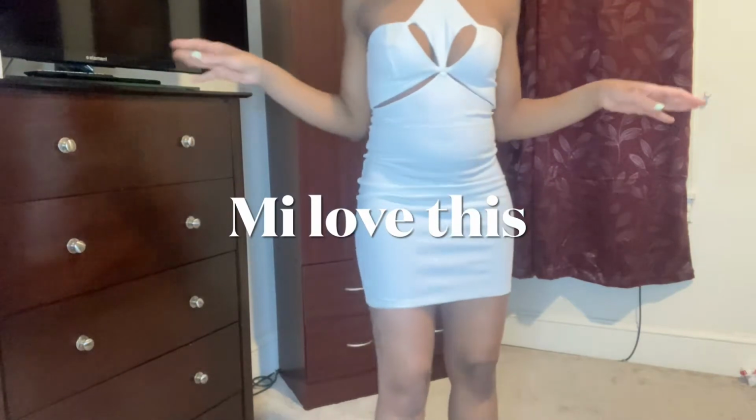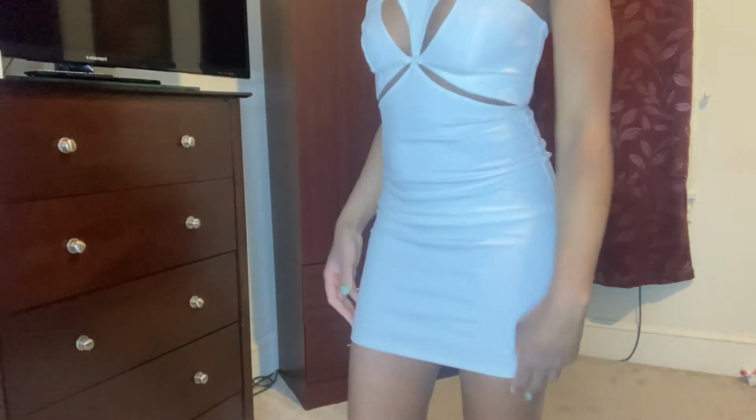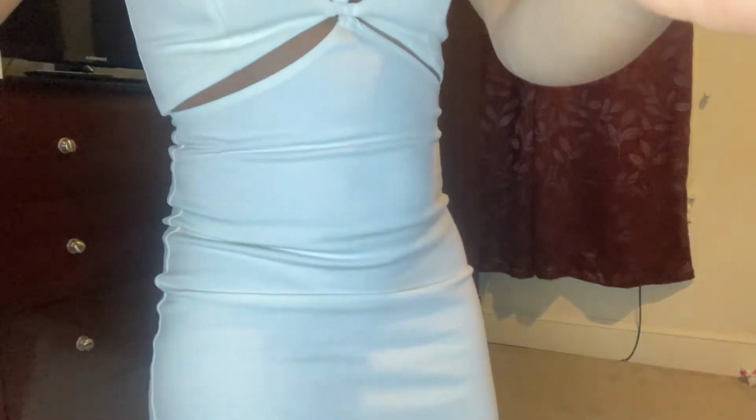Hey guys, this is dress number one. I'm doing a try on haul. This is a dress that I bought a few years ago, like 2 years ago. It's a white dress. This is the back. This is the front. Hold on, I'm trying to make sure you guys see the top. This is the top. This is the back. It has like a cross, so it's kind of choking me.